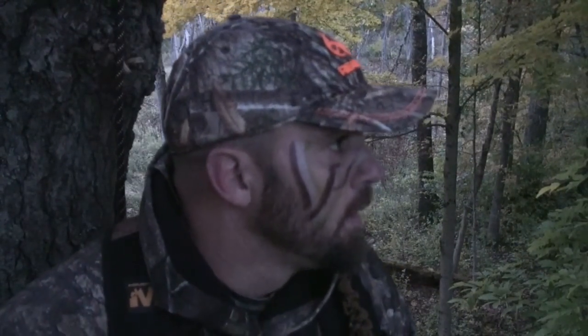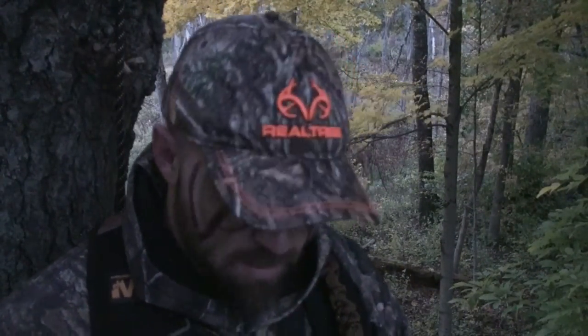Well, you never want it to go like that. I'm not sure what happened. I have to look at the footage, but I put it right down in the lower part where the heart is. Maybe the angle she was on.